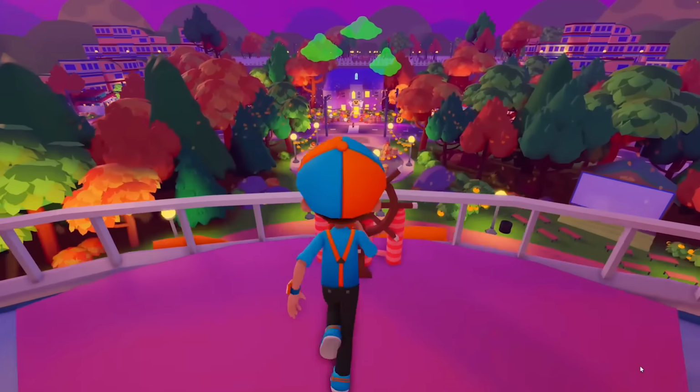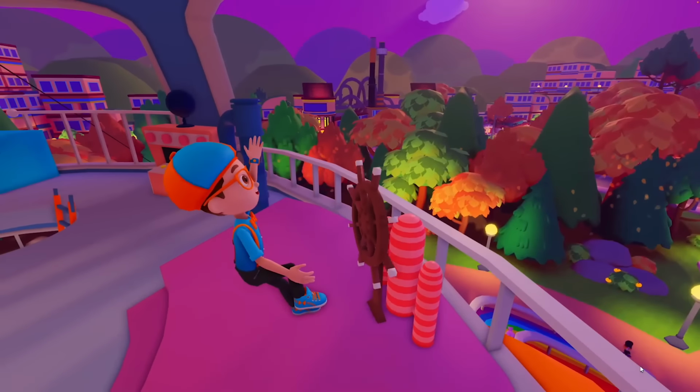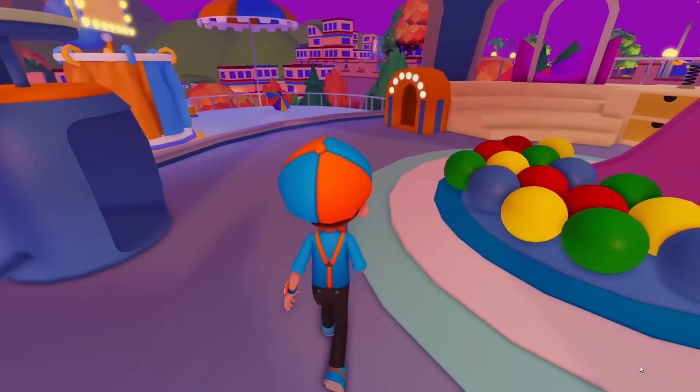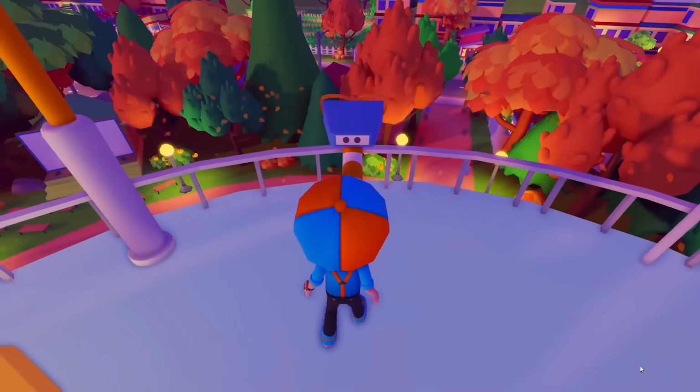Oh, it's time to be Pirate Blippi. Arg, matey. It's time to walk the plank. Here we go to the seven seas. Just kidding. I'm not a pirate.